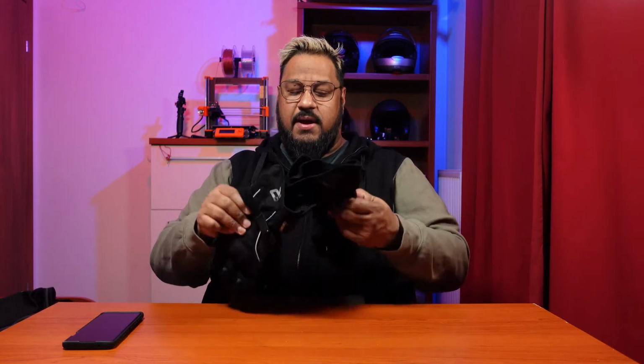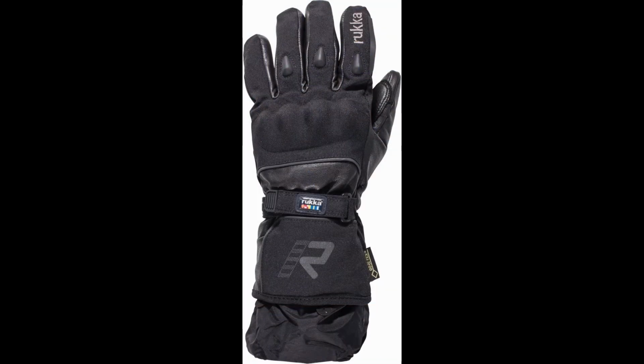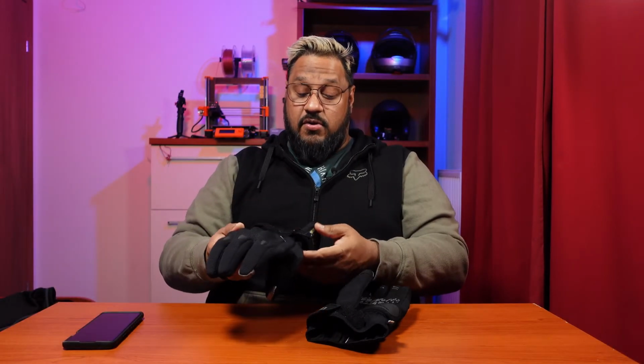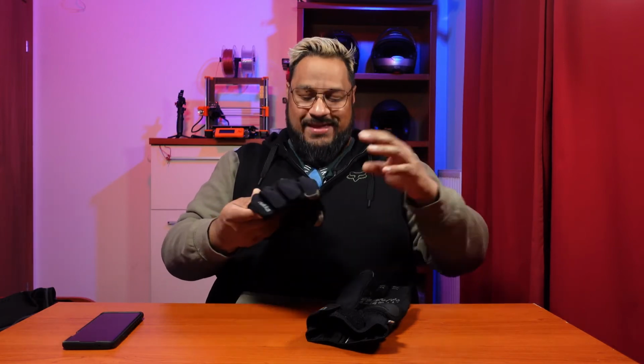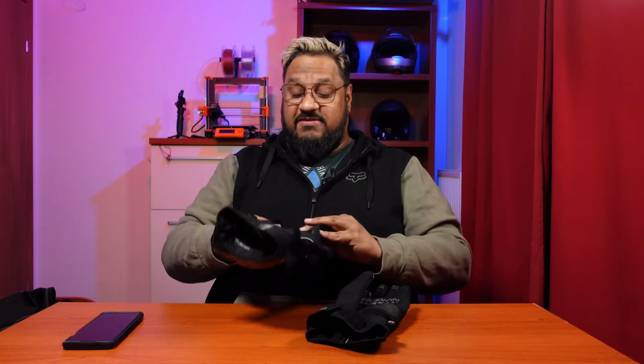So these are my Rukas that I wear once it starts getting a little cooler. They're Gore-Tex membraned gloves. So as soon as I put them on, I'm staying dry. But that also helps keep me warm because it's preventing a lot of the airflow from stripping the heat off of my body. That's the first thing. This alone will help a lot because the first things that usually get cold are your fingers.